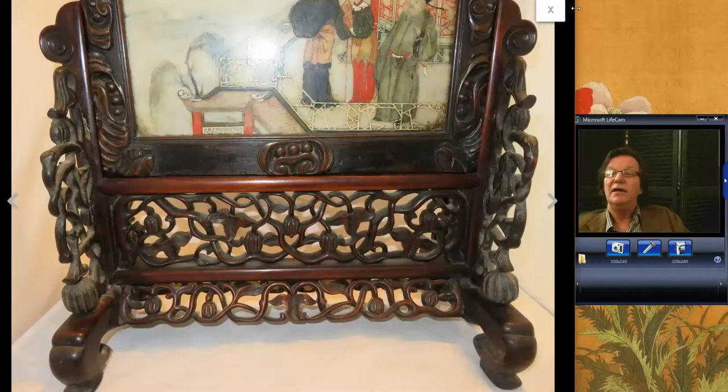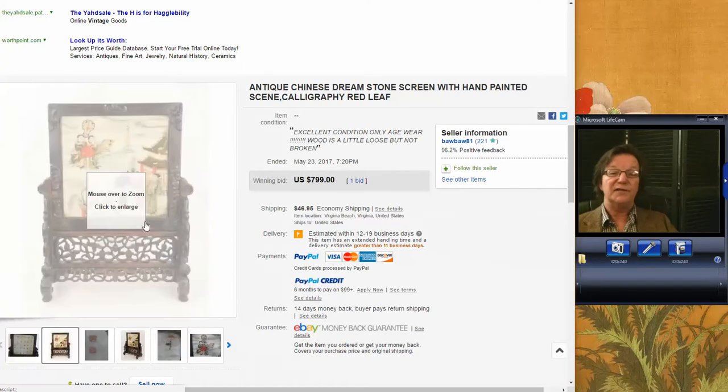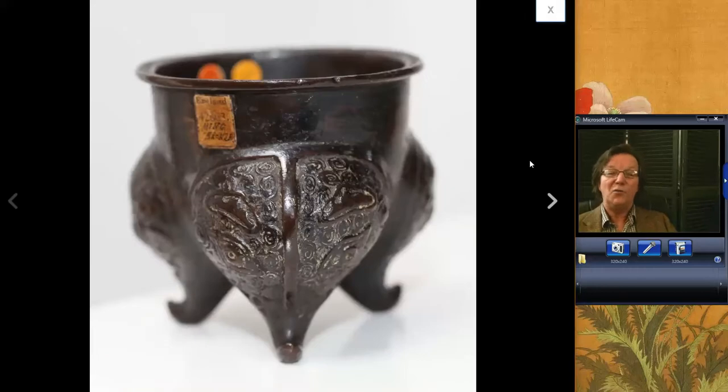And it brought $799. So that's a good price for that. Good looking screen, and it brought only $799, which I think was a great buy for that. I think the stand for it was probably worth close to that. So that was a good buy for someone. Okay. Interestingly, Chinese buyers on the mainland don't often buy painted soapstone. I don't know why. They've never caught on to it. Maybe they will, like they have with Blanc de Chine.